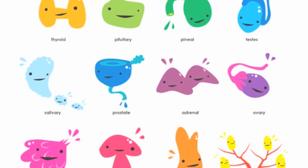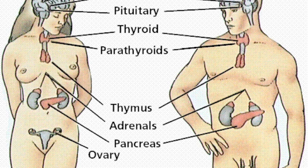There are many glands in our body. Someone made the effort of making this adorable cartoon of all the different types of glands. Here are where the glands are located in the body. They are located from the base of the brain down through the torso and down to the genitalia.